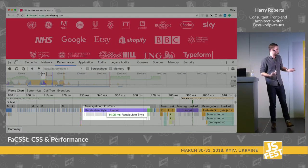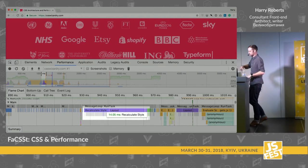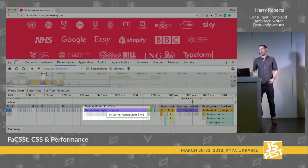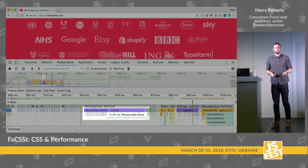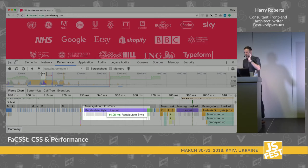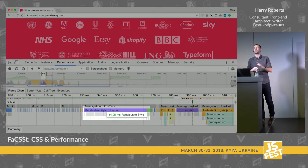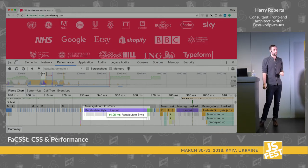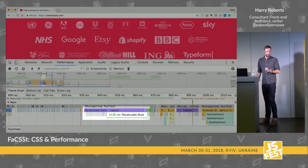So what we can see here, hopefully, is, you probably can't at the back, apologies, this is my website. The entire recalc style event for the entire homepage, right? 100% of the CSS, 100% of the homepage. The recalc style event took 14 milliseconds. If I divide that in two, I know that about 7 milliseconds was spent selector matching for this page. So just to do an entire page worth of CSS was only 7 milliseconds. This isn't stuff that is worth optimizing for, but it's pretty interesting, right?